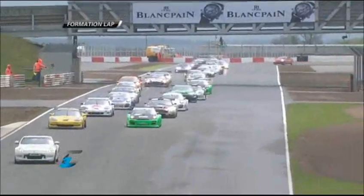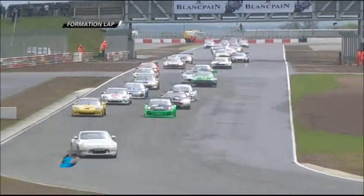On row 2 of the grid, there will be a Corvette and an Aston Martin. Two Porsches behind that. On row 4, a Corvette and an Alpina BMW. Behind that, the first of the Audi R8 LMS cars, which will start in 9th position.